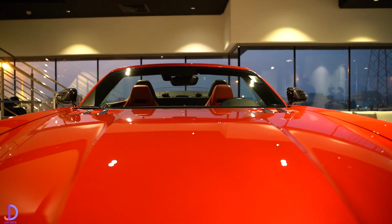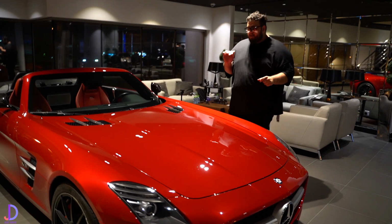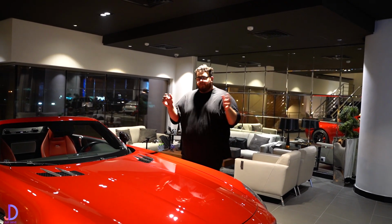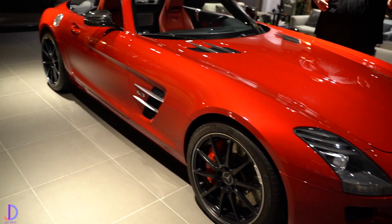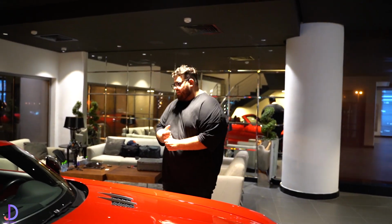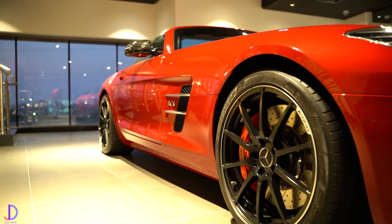Now, the Mercedes SLS was launched in 2011 at the Geneva Auto Show, and the original launch was a coupe, a gullwing, which was the spiritual successor of the Mercedes 300 SL, that classic Mercedes. But this one we've got here is the Roadster, and certainly a very good looking one at that.